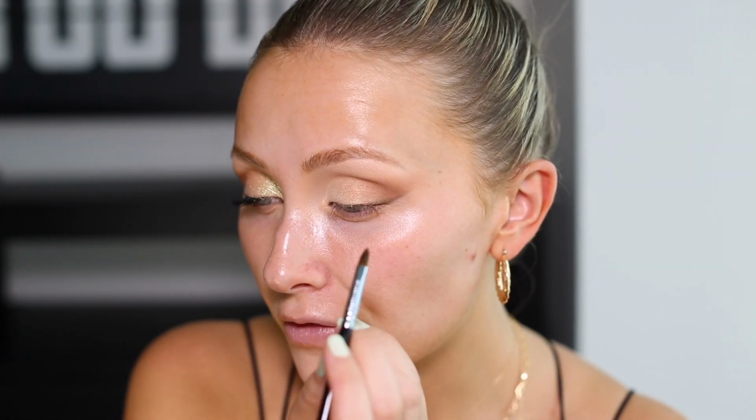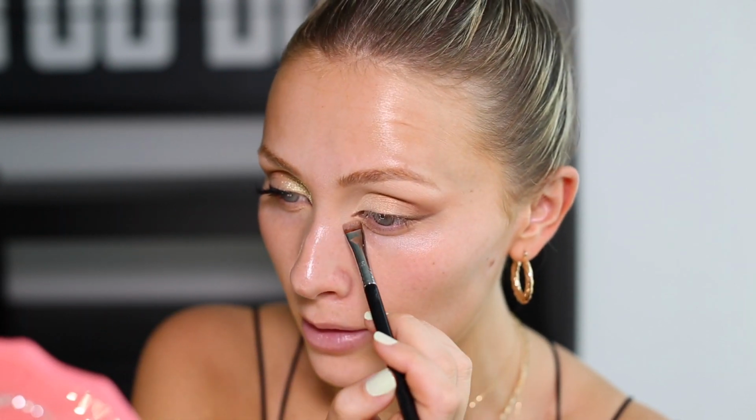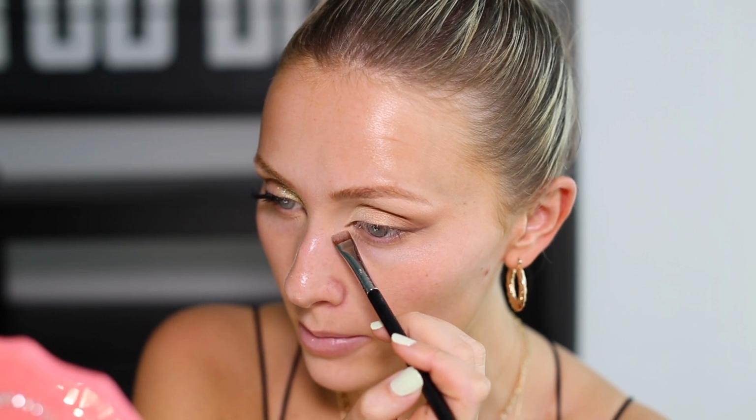So I'm just gonna spray that with a little bit of Fix Plus so it's a bit wet. And I'm gonna go into that dark brown shade, and then it basically allows it to become a little bit like a liner brush. And then for this, I'm literally just gonna line down to that inner corner of my eye. And then I'm just gonna get that little flat brush that had the concealer on and just neaten it up. So that is the liner part done.